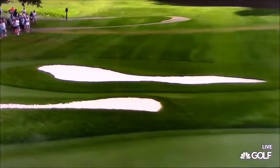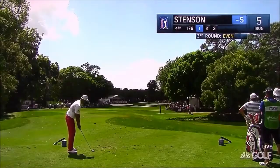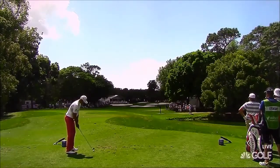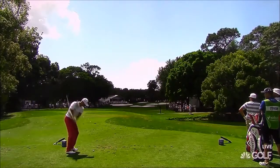Go. That's heating it up like crazy. Headwind just killed it. In these conditions, you won't see Stenson hit a lot of knockdown shots. He really likes to take a full cut most of the time. It's like the Tom Watson philosophy, just hit it better. Into the breeze.